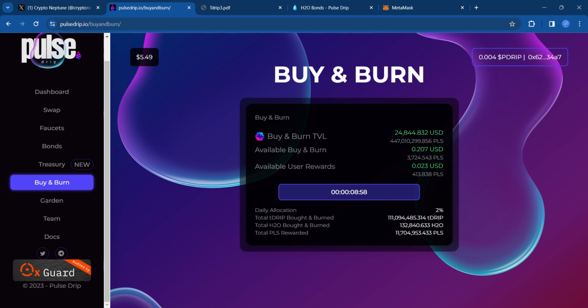Anybody that has a PostTrip faucet can participate. Let me specify: if you do not have a PostTrip faucet, you cannot participate in this, right? If you don't have your faucet, buy yourself a faucet, so you can participate in this buy and burn and get some free rewards. We all like free money. We all like free passive income.